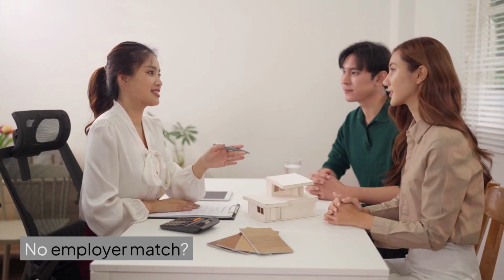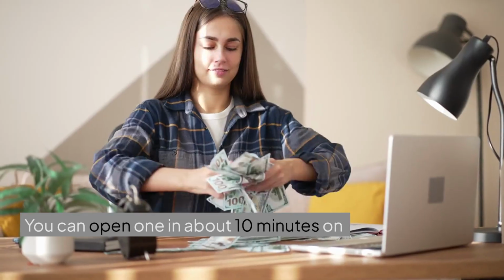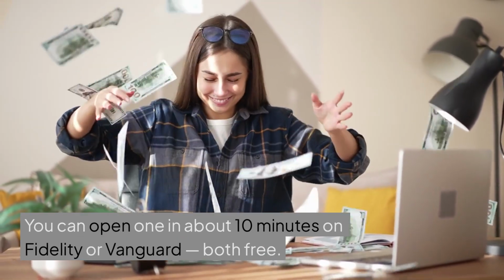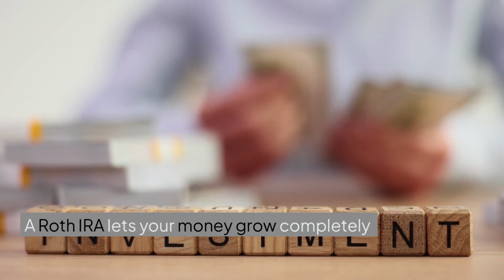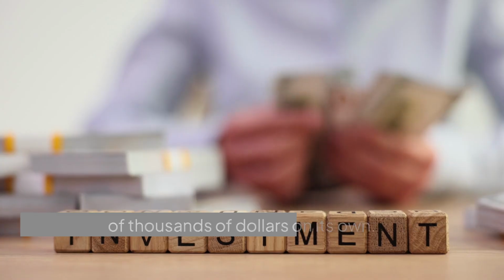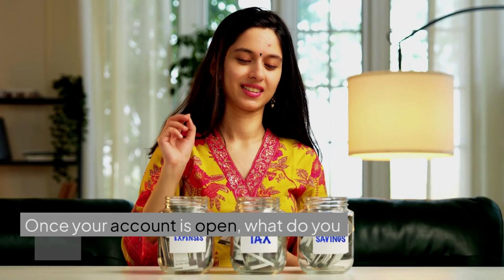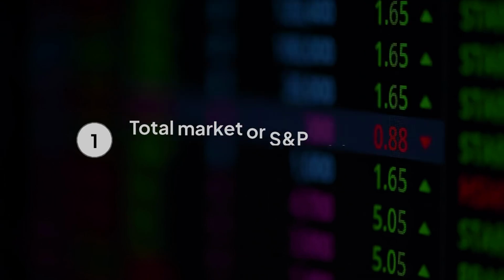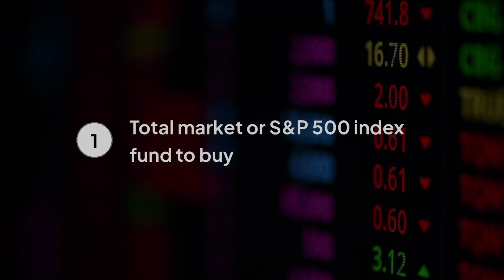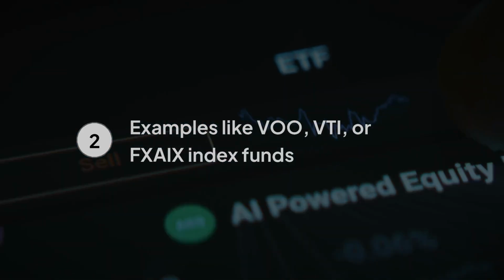No employer match? Open a Roth IRA. You can open one in about 10 minutes on Fidelity or Vanguard, both free. A Roth IRA lets your money grow completely tax-free, which over 40 years is worth tens of thousands of dollars on its own. Once your account is open, what do you buy? One thing, a total market index fund or an S&P 500 index fund. Something like VOO, VTI, or FXAIX.